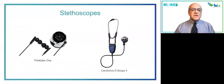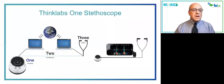So we'll start off with stethoscopes. There are many models of them. These two looked really neat to me as far as how they connect and some of the bells and whistles on them. For instance, this Connect One here actually connects in with your laptop, and then that can go through the internet directly to a consultant if you have another person that is doing that. Or you can record the sounds directly to your device, and then that can be transmitted separately afterwards.